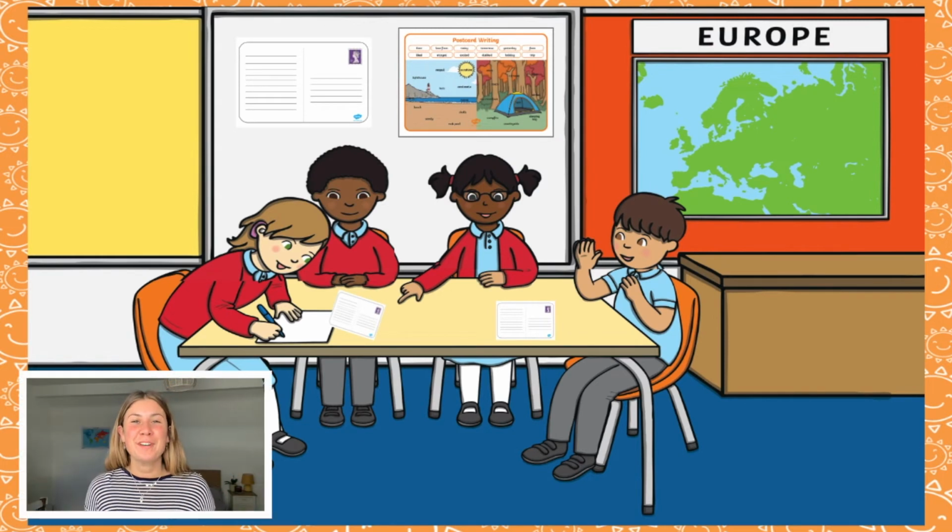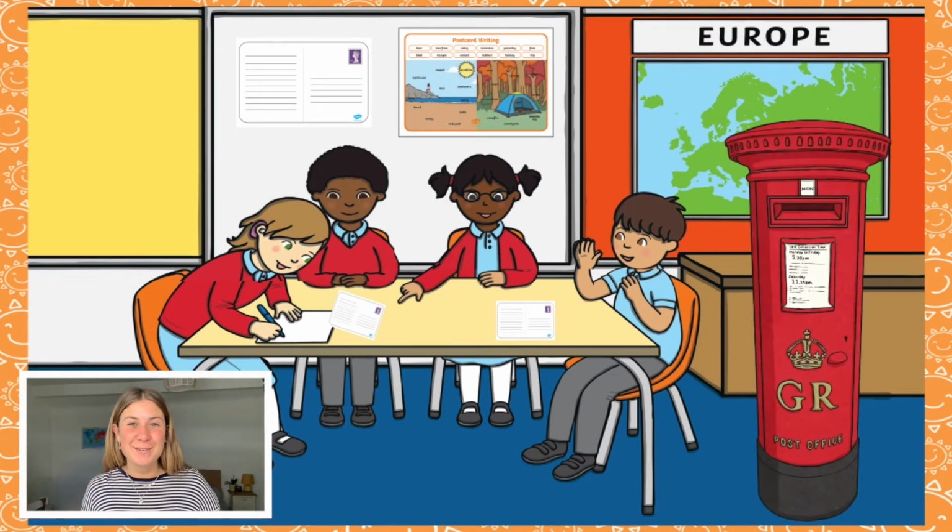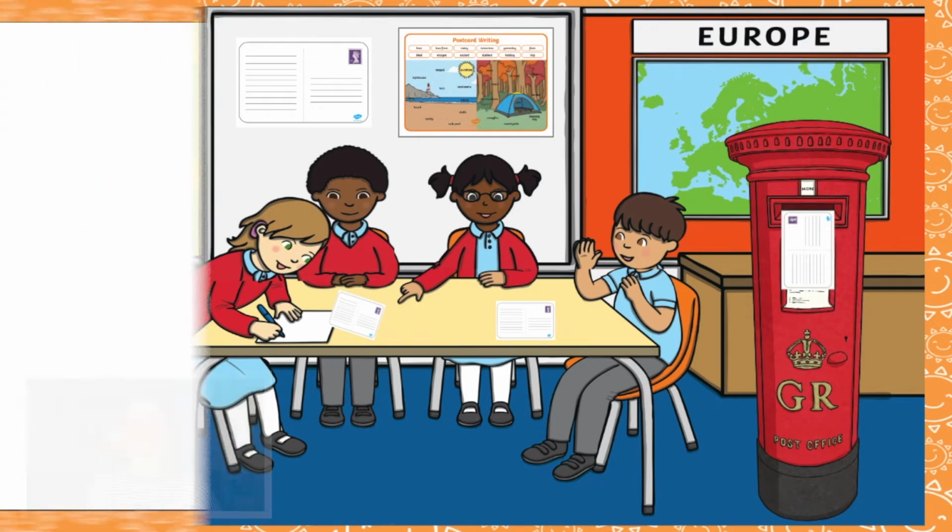And once your children have finished writing their postcard, why not create your very own postbox in your classroom, and then your children can send them off to whoever it's written to.